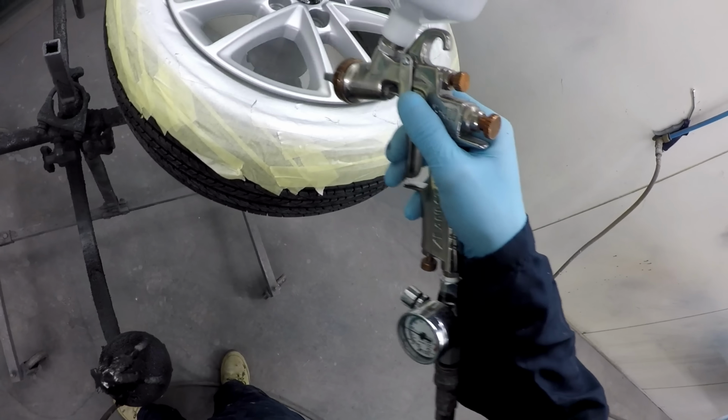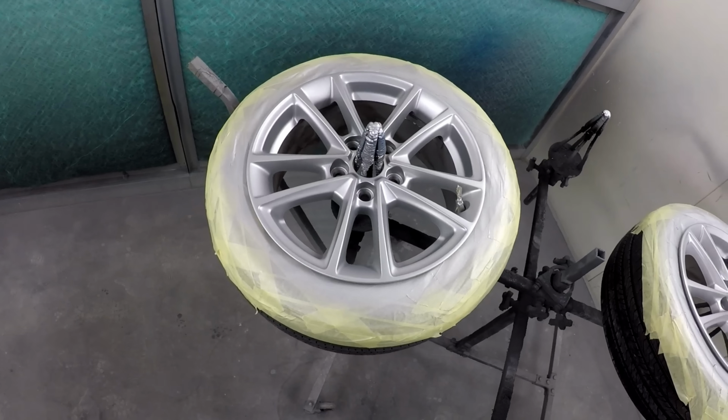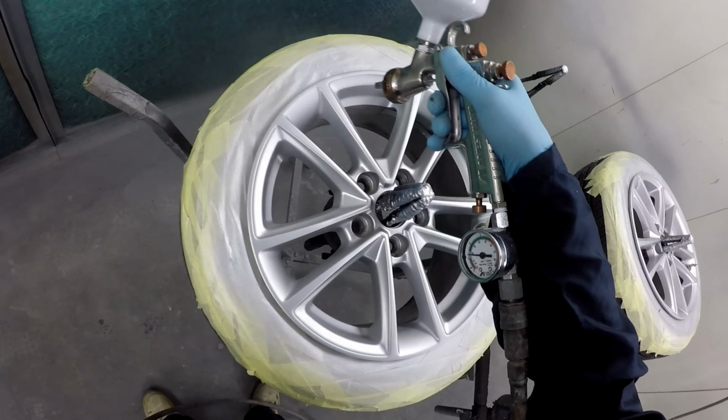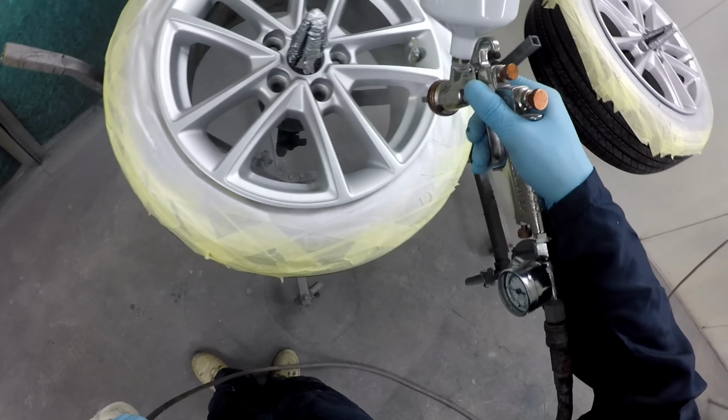On the dash trim shortly we'll be using a Sata Mini Jet to clear coat those up, and also the Vilbiss GTI Pro Light with a 110 air cap to do the wheels and the Mercedes boot with.